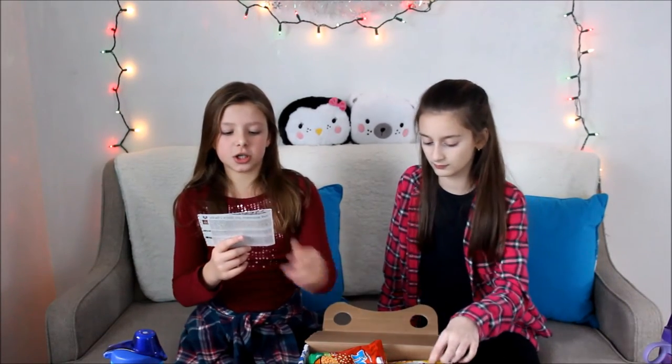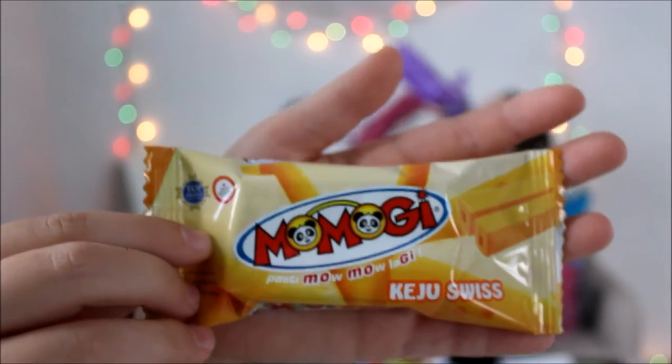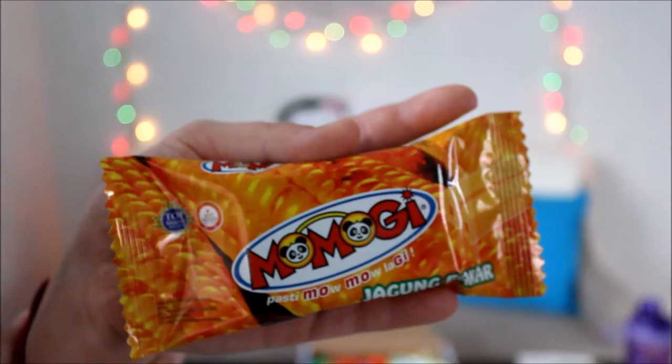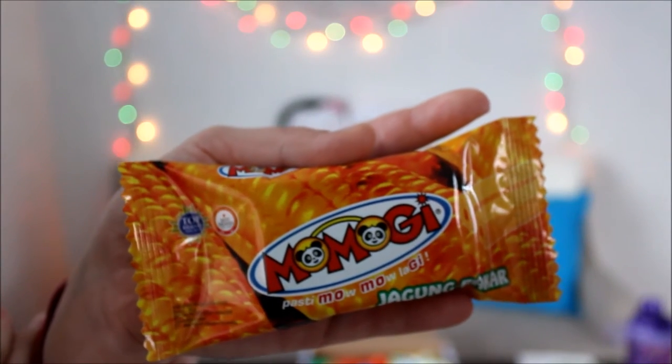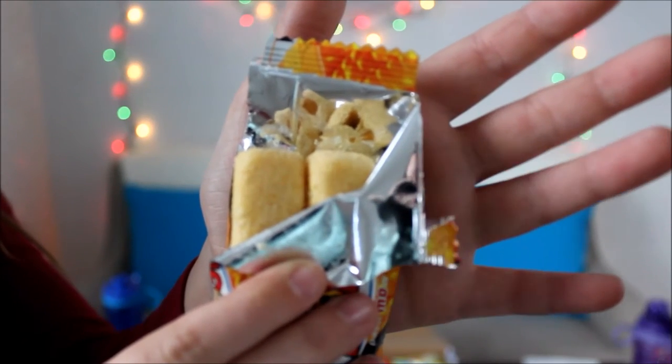The next item is Memoji Kaju Cheese Stick. This is what the packaging looks like. This is what it looks like. I don't like it. The next thing is Memoji Roasted Barbecue Corn Sticks. This is what they look like. I wouldn't buy that.